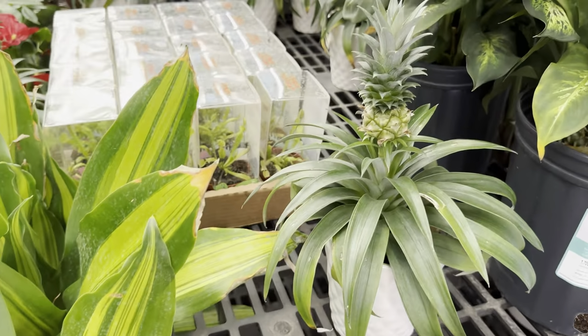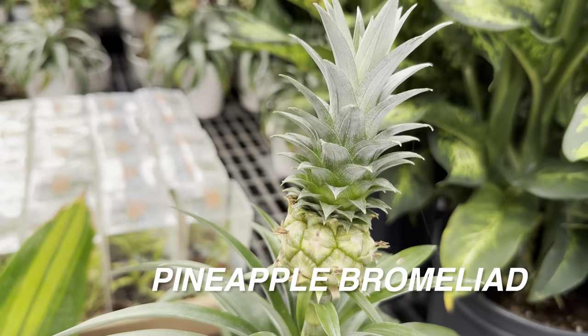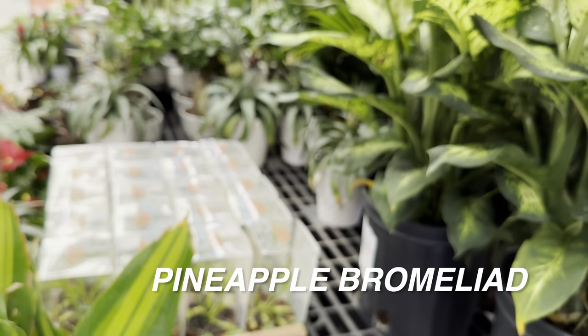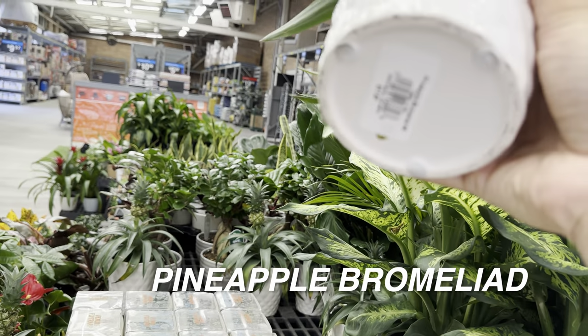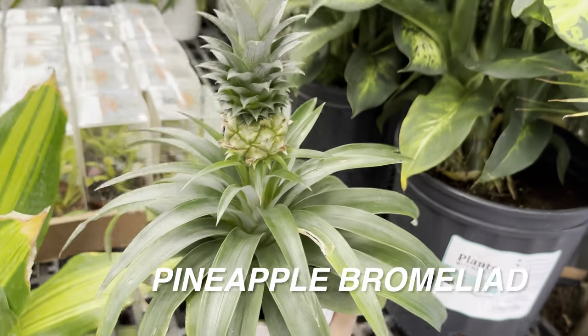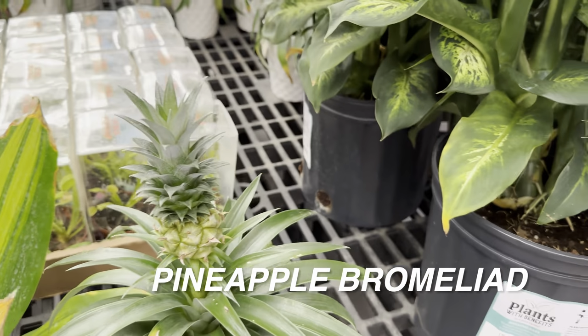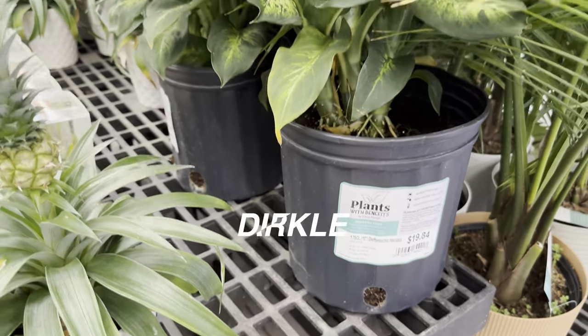But as you can see right over here, we have some bromeliads. This is a pineapple bromeliad, and this one is also for I think $19 or something like that. This one is by Wild Interiors. Wild Interiors is the same nursery as Growers Bench, which is the one that's releasing all of those more uncommon rare philodendron.